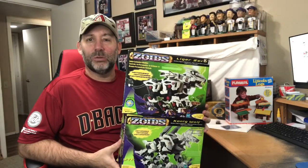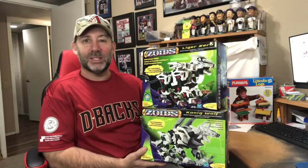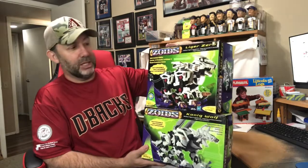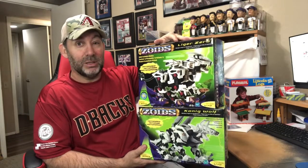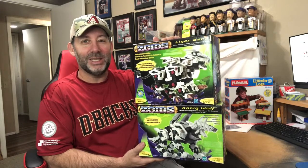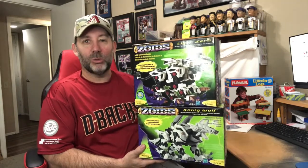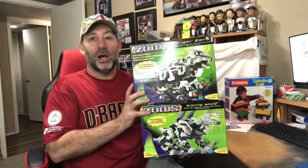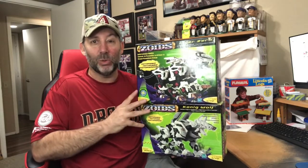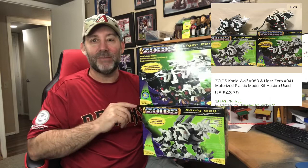This was the other item that sold via offer. These are Zoids. They're like robotic kits that you put together. I'd say like Legos, but they're just all little pieces and parts. You gotta snap them together to get them into shape. It took my wife a long time to put these together for me. She likes putting Legos and stuff together, so she was nice enough to assemble these. Each one was missing between like 1 and 5 little parts. One robot worked, the other robot, the motor did not work. Otherwise, I probably could have got close to $100 for the 2 of these if they were complete and fully working. As they were, after the 25% off, I got $43.79 shipped.